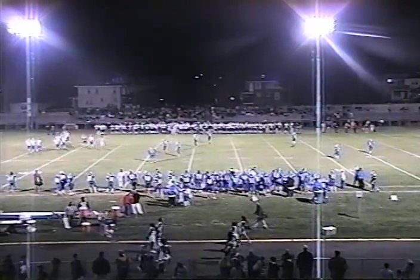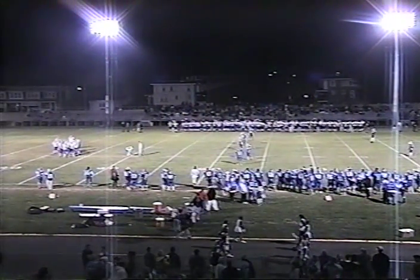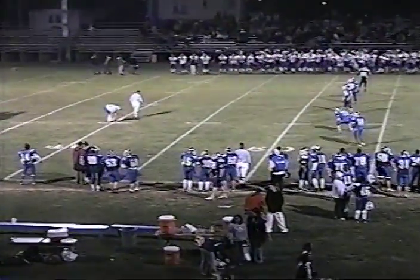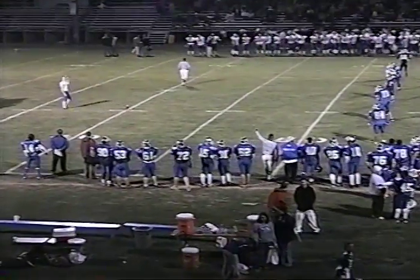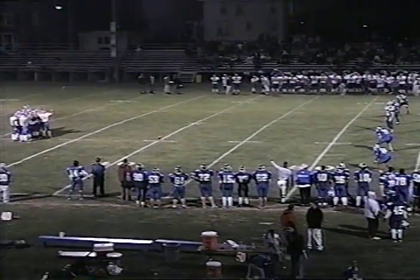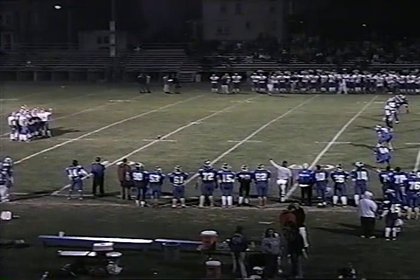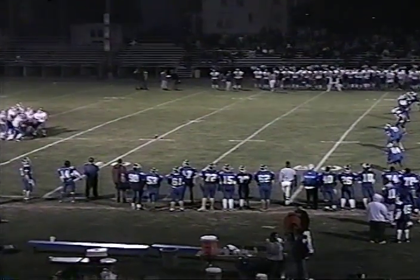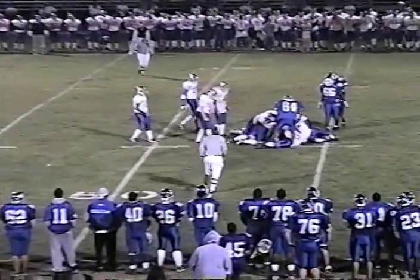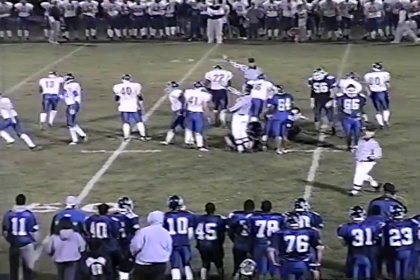All right, Jacobs and Baker back for the Eagles. Number 26, Joe Hughes, will be kicking off for the Whippets. I would think that Joe Hughes would squib this kick rather than risk a long return with 12 seconds left to play. There's an onside kick. An onside kick recovered by the Eagles.